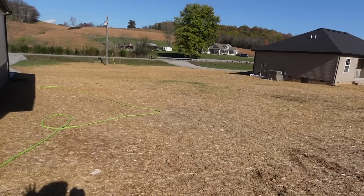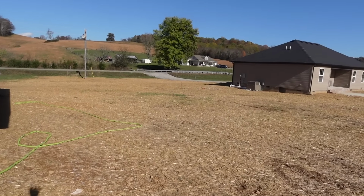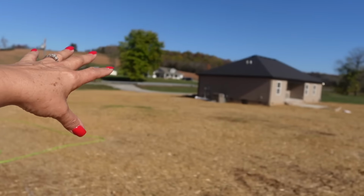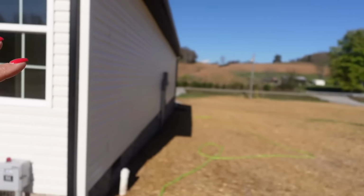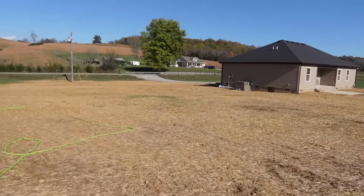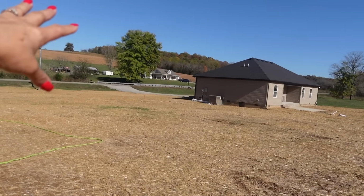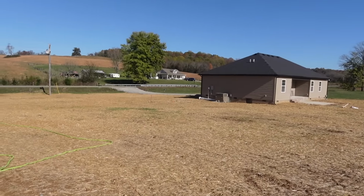So he's going to help me with my garden and he's going to show me how to can, and I'm so excited. So we were thinking over here would be nice because, I mean, back here would be nice too. But I mean, you can see they're both in full sun right now, so it would be lovely over here. But we're going to have to build some sort of fence around it to keep the deer out.